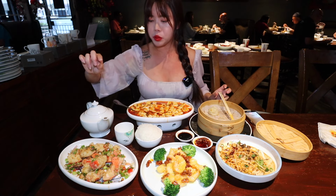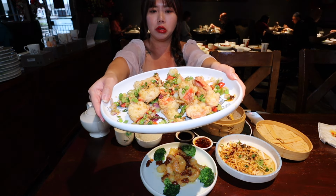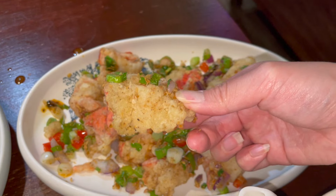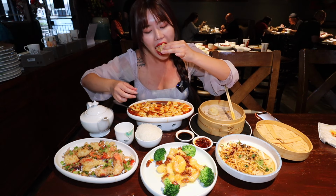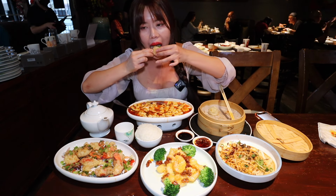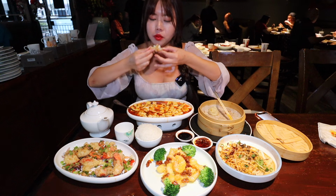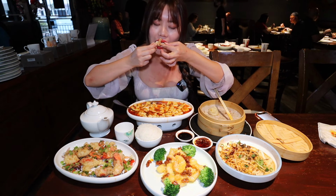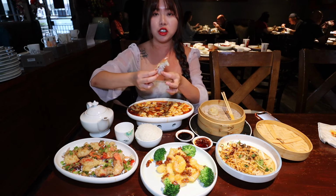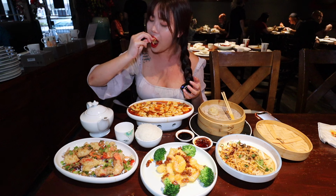Next thing up I want to try is the lobster. So this is a salt and pepper lobster, and it looks so good. It's like fried very nicely, super crunchy, and look at all that seasoning. The lobster meat is very plump and juicy. You gotta be careful of the shell though, because the lobster shell is still on there. Super good, and I love the salt and pepper seasoning.